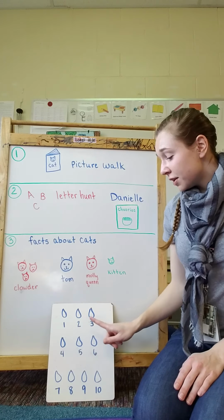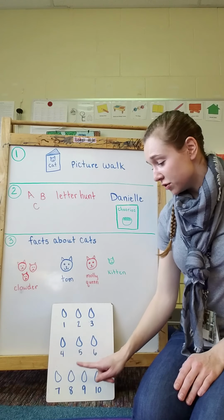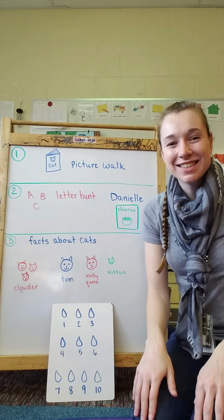1 little, 2 little, 3 little raindrops, 4 little, 5 little, 6 little raindrops, 7 little, 8 little, 9 little raindrops, 10 raindrops falling on my knees.